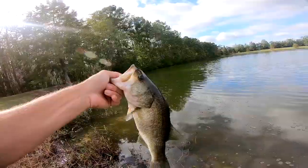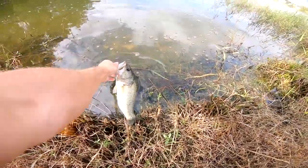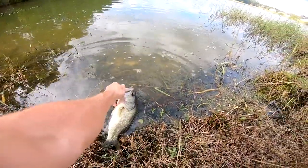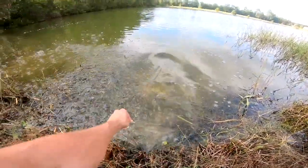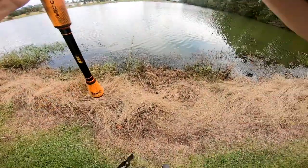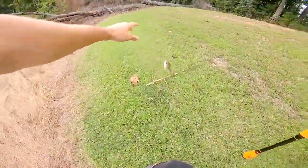He's so fat. I don't mind that. He ain't a giant, but look at that. That is awesome. Thank you, buddy. Second fish today. Beautiful guy. We're upgrading every single time. Now the next one better be big. Oh my God. Why are they all small on the big worm?